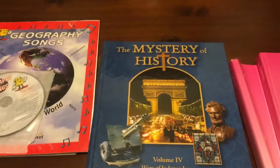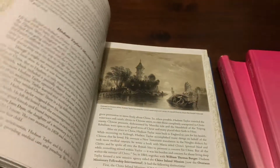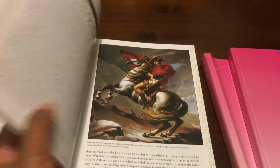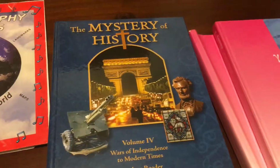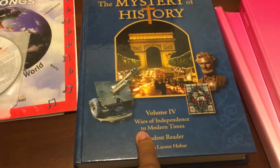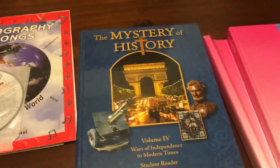Okay, the Mystery of History. It is textbook style, geared to each level if you purchase the little workbook that comes along with it. But here, the companion guide. But they also have the audio. Now this is volume 4, so the CD is not being sold or even produced right now. So I believe you can only get the MP3 version on that.